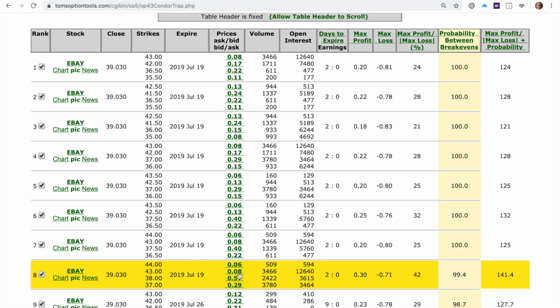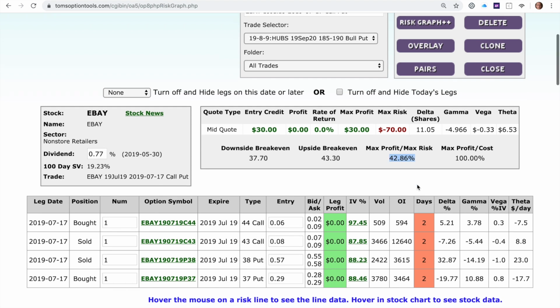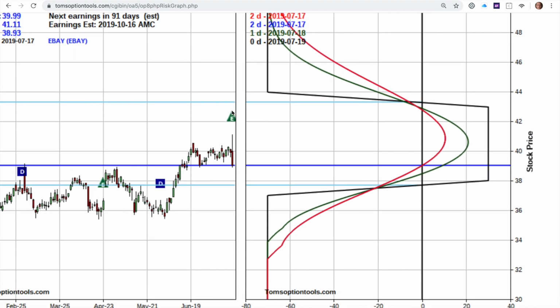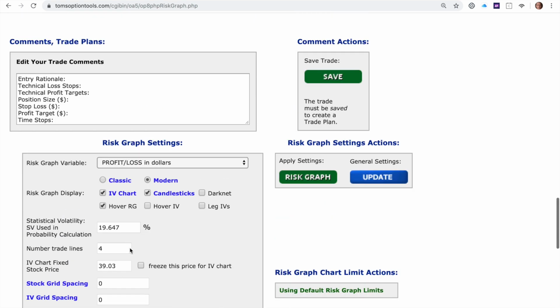So I'm going to select that one by clicking those legs there, and then that will pop up our Iron Condor on eBay. This one is giving us 30 cents of credit with 70 cents of risk for a total of 42, almost 43% return on investment that we could make overnight. Here's the risk graph. You can see it here. The stock is well within the break-evens, this profit zone that I talked about last time. And if you want to see the probability of profit for any trade, you can see here that it's at 99%, which is what we already saw.